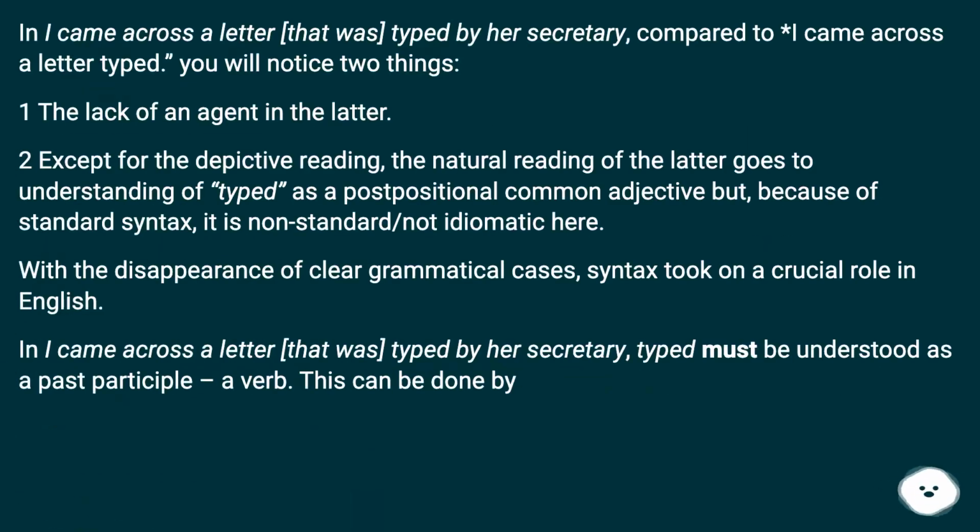In "I came across a letter that was typed by her secretary," compared to "I came across a letter typed," you will notice two things. 1. The lack of an agent in the latter. 2. Except for the depictive reading, the natural reading of the latter goes to understanding of "typed" as a postpositional common adjective, but, because of standard syntax, it is non-standard, not idiomatic here.